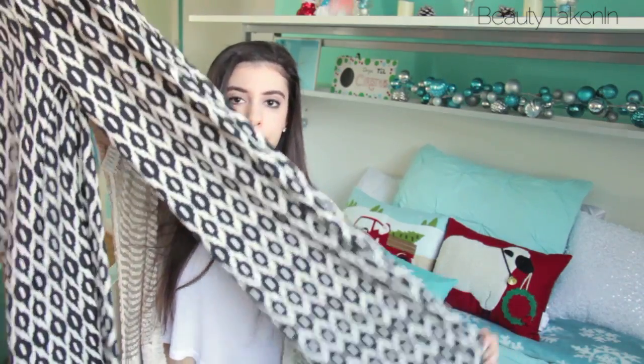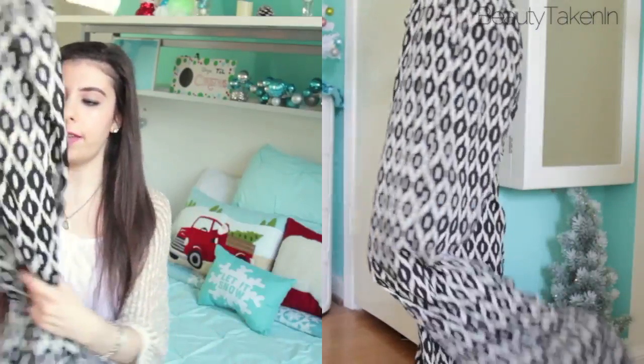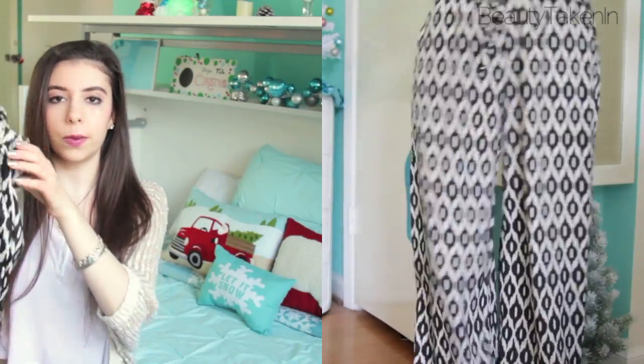I got this flannel and it has spikes on the shoulders and I love spikes, so basically, I love this flannel. I got these awesome, super duper long wide leg pants, and they have this cool pattern on them. And guess what? They have pockets. And I thought these would be really cool with some wedges and a crop top. So maybe I'll buy more and do a styling video.